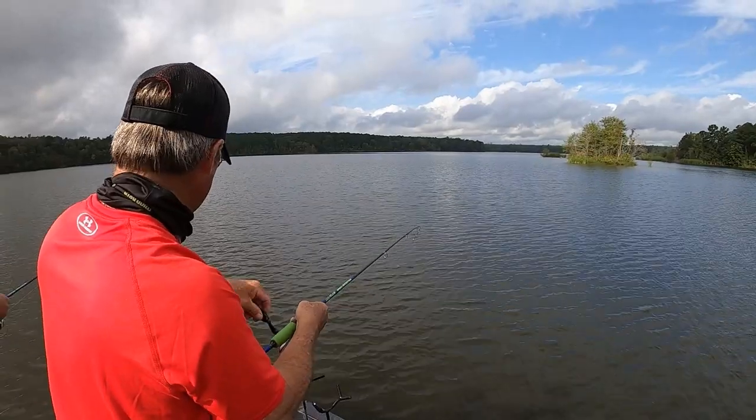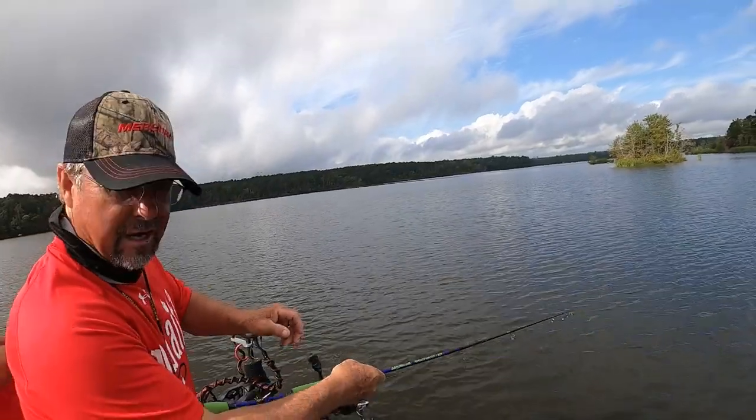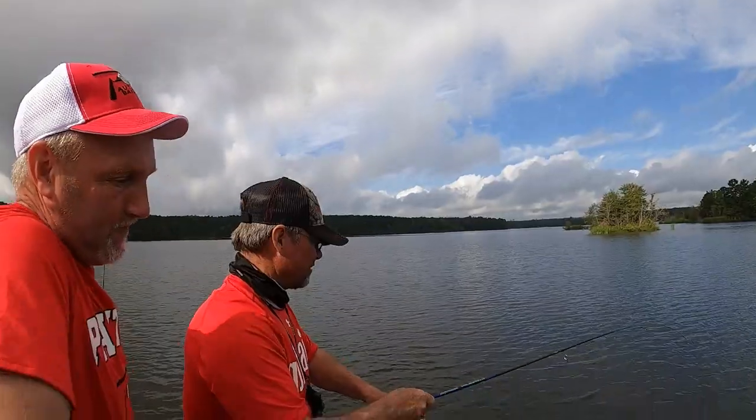And that's that brush pile you were talking about, huh? These are schools of fish just roaming in. Really? That's a big fish. Here's a big fish. Oh, no.